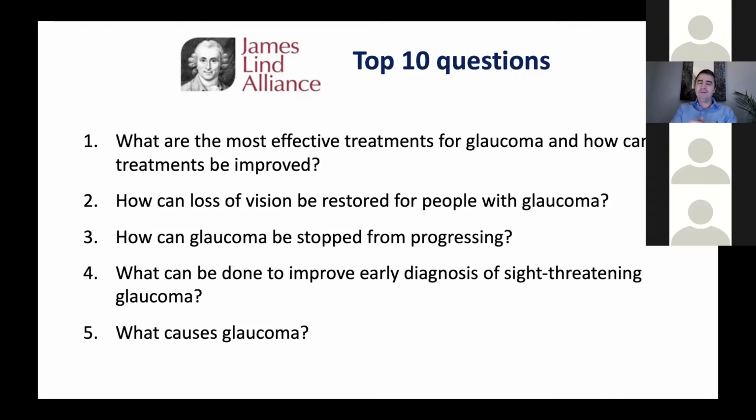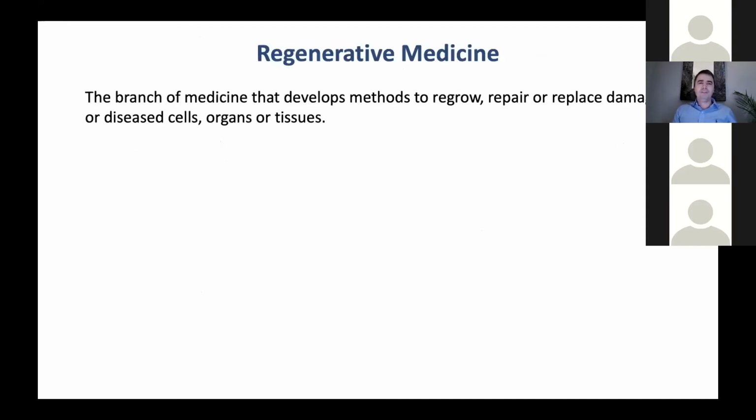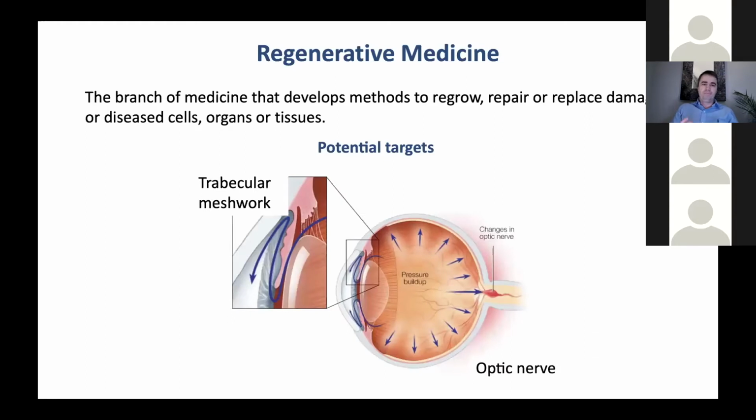And that's because treatments that help restore vision are not really ready, largely, for clinical trials. These are far more focused on laboratory type research. They're at an earlier stage. And this is a branch of medicine called regenerative medicine. Broadly, this is defined as a group of medicine that helps to regrow, to repair, or to replace damaged or diseased cells. So in glaucoma, the primary part of the eye that is damaged, that could really benefit from regeneration, is the optic nerve.